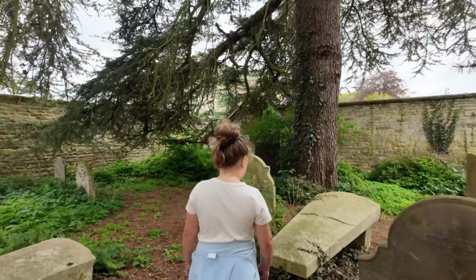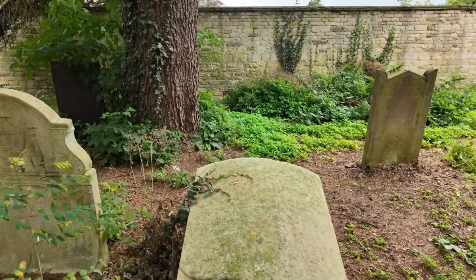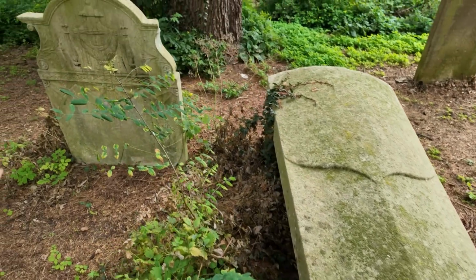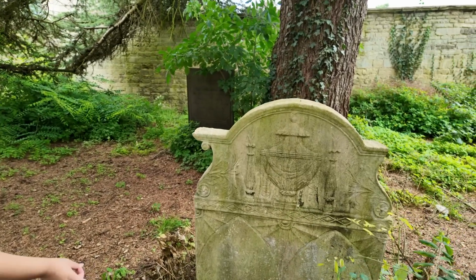That one, that's a tomb. That's just faded, so you can't read anything on that anymore, look. The text is completely gone on that one. There would have been text on that as well. It's just a very old one.